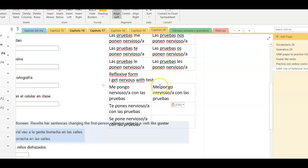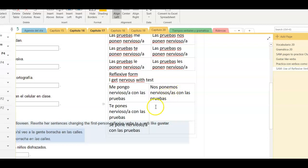Now nosotros. The pronoun for nosotros, nos. And then conjugate for the nosotros form. Nos ponemos nerviosos o nerviosas con las pruebas. Vosotros. Pronoun reflexive for vosotros, os. And then conjugate. Os ponéis nerviosos or nerviosas con las pruebas.